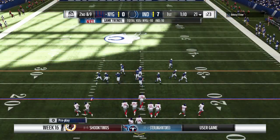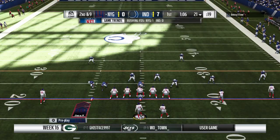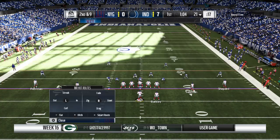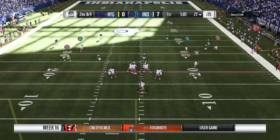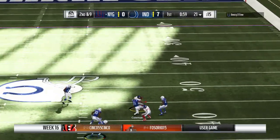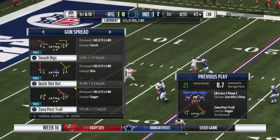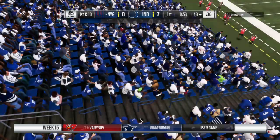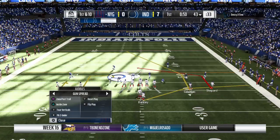2nd and 9 now from the 21. Set. Green 39. Now a shotgun snap as they'll look to throw. He's got a man. It's Corey Coleman. And they're going to get this beyond the 40 before he's taken down. And a nice gain of 21 yards.